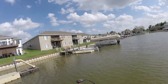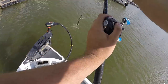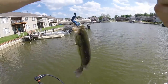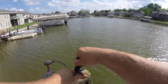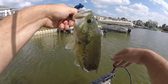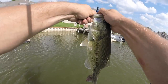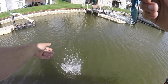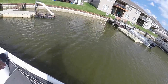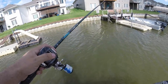Ooh, big one. Yes, sir. That one actually looks like a male. Well, tough to tell. She's not shooting out eggs, but look at that tail, super bloody from fanning out everything. So it's either a female guarding a nest or a male that just jumped on it. Nice. Good little 2.5 to 3 pounder to start. Flip back in there and see if maybe that was either the female or the male. There might be another one in there with them.